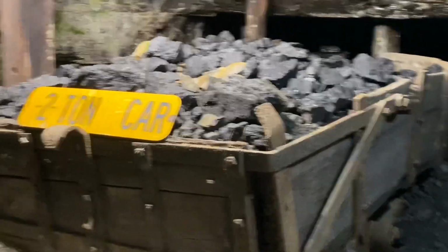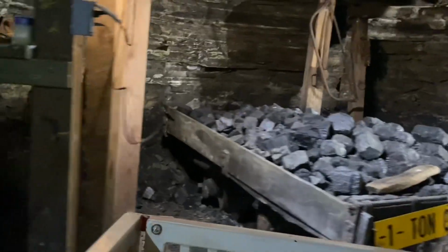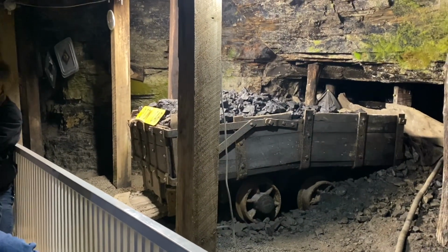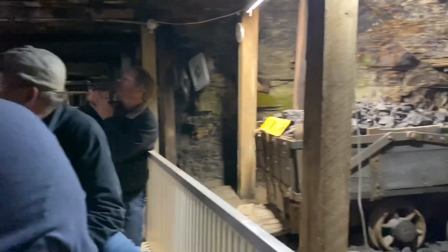This mine shut down in 1910 and sat idle until 1958. The city of Beckley bought it. As soon as they bought it, they hired a company to come in here and shoot that rock from the top of these cars up to what you see today, so they could do tours in this mine. And this is our 60th year doing coal mine tours in this mine.